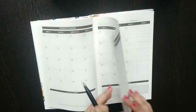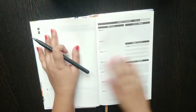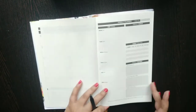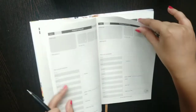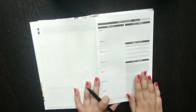I'm going to directly move on to my weekly planner. What I really love about this particular planner is that it has a weekly planner given to you here, and then exactly after 7 days you will have the next weekly planner. So let's just start off with this one.